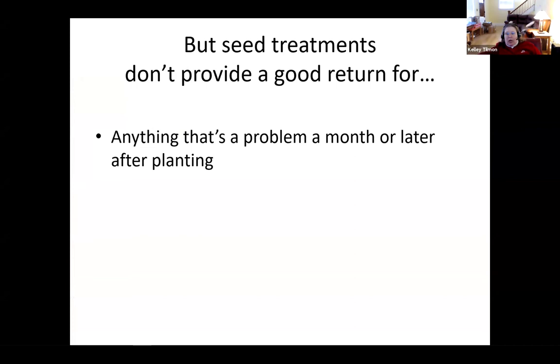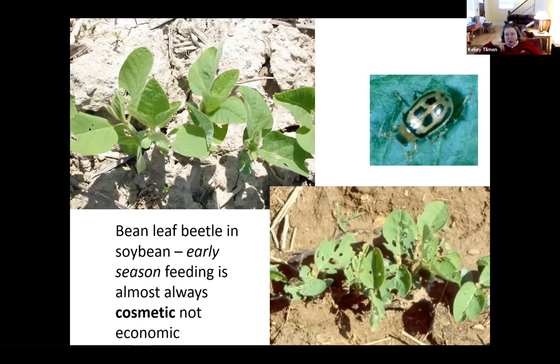Now, people always ask me about bean leaf beetle. They say, well, bean leaf beetle can be an early season pest of soybean. It can get into the soybean seedlings when they're still really small. Is an insecticidal seed treatment effective against bean leaf beetle? Well, yes, but here's my caveat. So these beetles overwinter as adults, and as soon as the soybeans come up, they may come in and start feeding. And if a plant has been treated with that seed treatment, it will kill the bean leaf beetles.